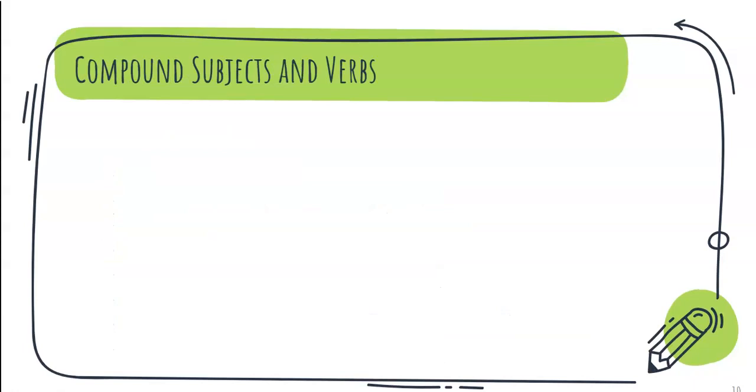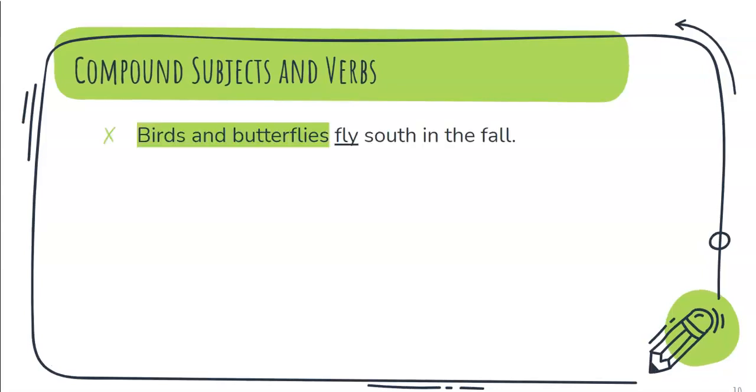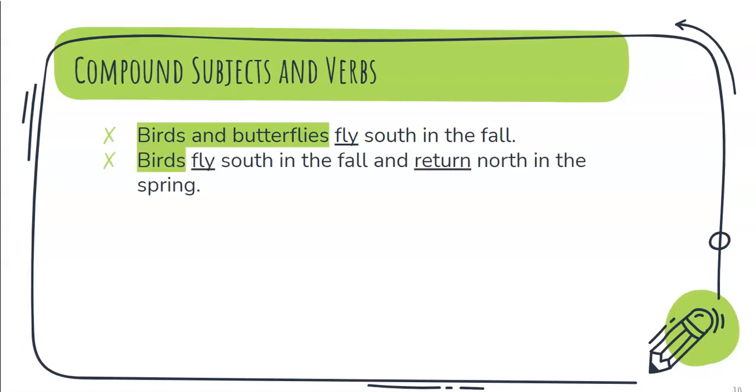A sentence can contain more than one subject and/or more than one verb. These are called compound subjects or compound verbs. Birds and butterflies fly south in the fall. The compound subject is birds and butterflies. Fly tells us that both birds and butterflies fly. In this sentence, the subject is birds, and we have a compound verb, fly and return.